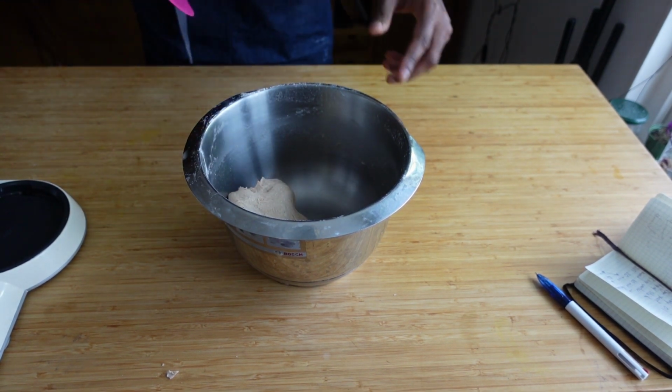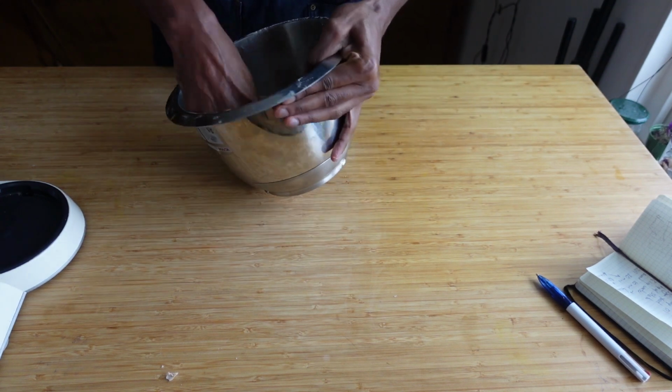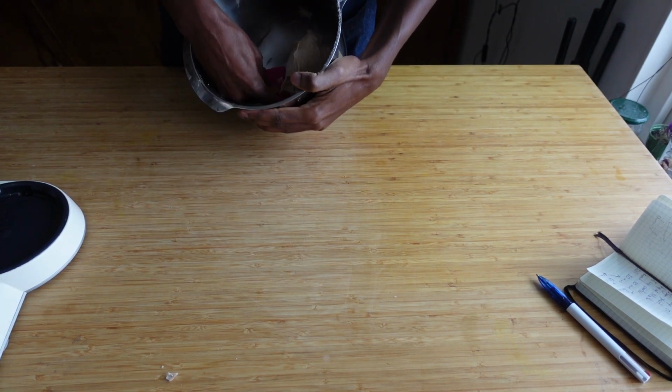So what we're going to do, we're just going to form this into one nice little ball. I'm going to try not to mess around with it too much more, and this is going to go to proof. So I'm just going to make it into a nice ball.